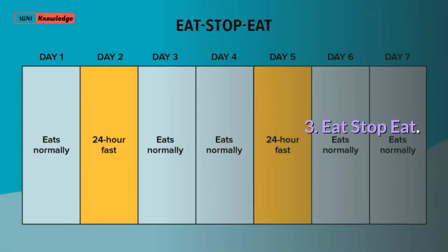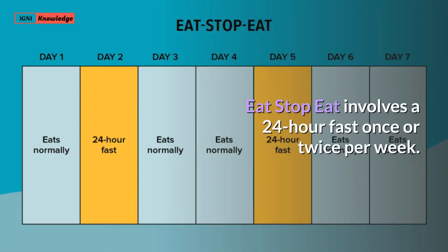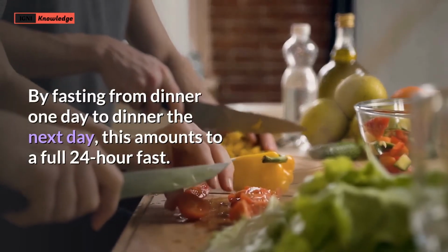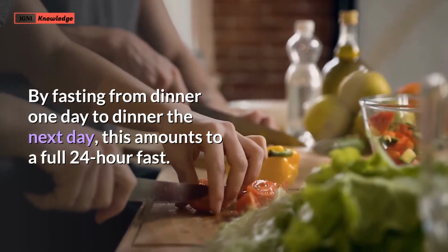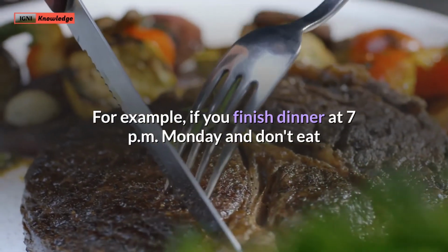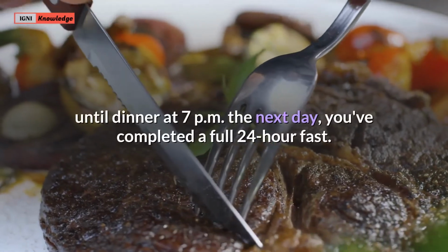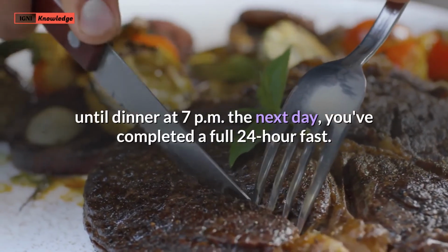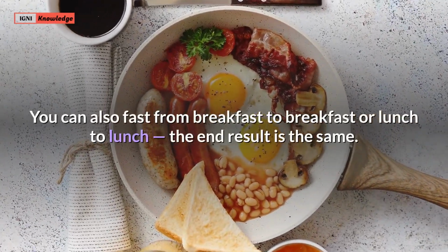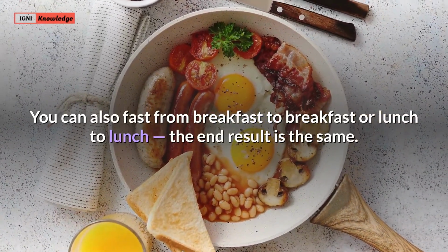3. Eat Stop Eat. Eat Stop Eat involves a 24-hour fast once or twice per week. This method was popularized by fitness expert Brad Pilon and has been quite popular for a few years. By fasting from dinner one day to dinner the next day, this amounts to a full 24-hour fast. For example, if you finish dinner at 7 p.m. Monday and don't eat until dinner at 7 p.m. the next day, you've completed a full 24-hour fast. You can also fast from breakfast to breakfast or lunch to lunch, the end result is the same.